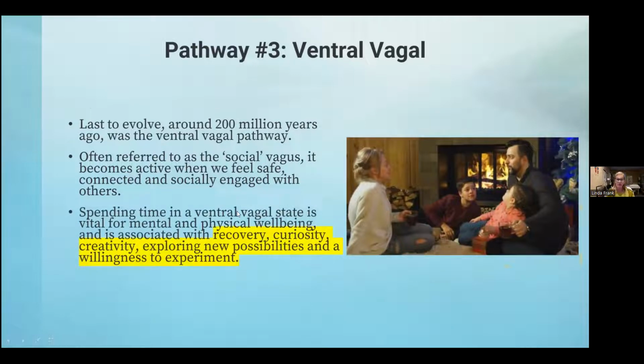Spending time in ventral state is vital for mental and physical well-being and is associated with recovery, curiosity, creativity, exploring new possibilities, and a willingness to experiment. Here we feel calm, hopeful, and open to change. So if someone's stuck in dorsal vagal or sympathetic state, it's going to be really hard to change them.